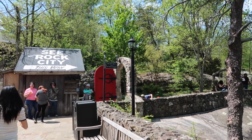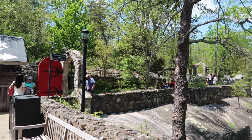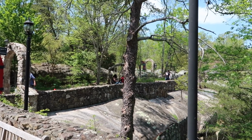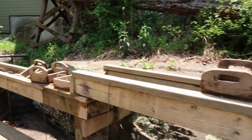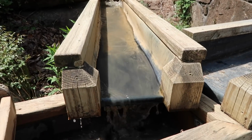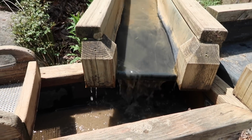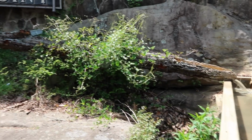And up next we have quite a bit more, and we have the fairy garden and what they call Fat Man Squeeze, which we're kind of nervous about, and even more. So this is Prospectors Point. Looks like here you can do some prospecting, some mining for gold and gems. Very popular tourist activity. Many, many places. I like how the water's coming out of like a log there.